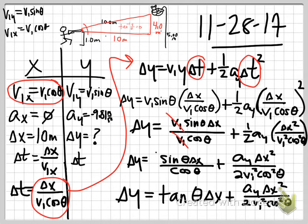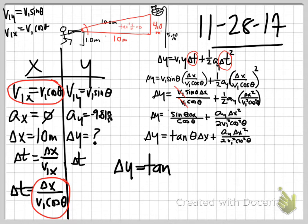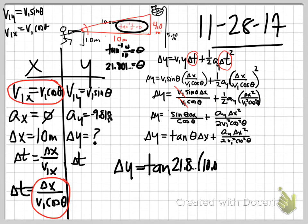Okay, we're ready to plug in numbers. Oh wait, did we ever find theta? We didn't. So we do have to go back and attend to that one little piece of business. That's this. Inverse tan, you all have your calculators out, right? Inverse tan of 4 over 10 equals theta. Do not round that number when you get it. Okay, so I've got 21.801, on and on and on and on. It's continuing, equals theta. So I'm going to do my normal sort of notation here. Tangent of 21.8, etc., times 10.0 meters.